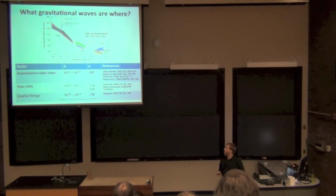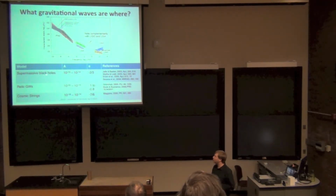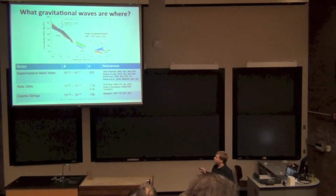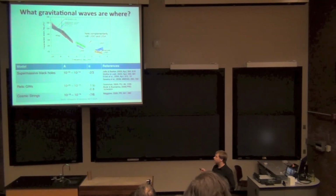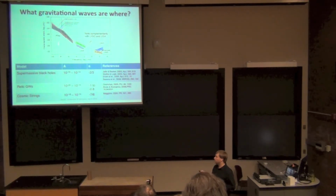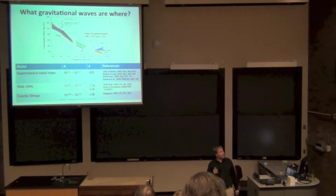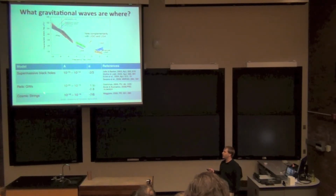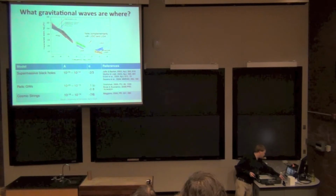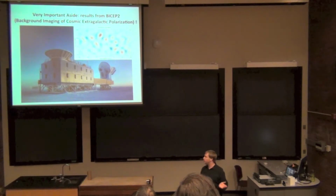But while I'm on the subject of gravitational wave sources, I was talking about supermassive black holes, and that's largely what is residing here in gray. These are sources that produce waves around 10 to the negative 15 strain and 10 years or so. There are also gravitational waves from the very early universe, and you might have heard about this in the news recently. These are called relic gravitational waves, and they're from the era of inflation. So this is another whole method of gravitational wave detection.